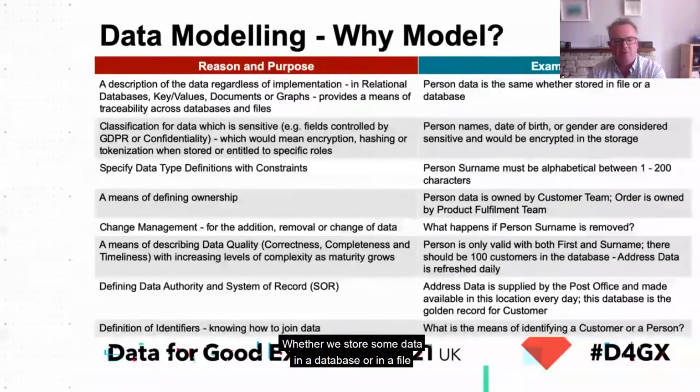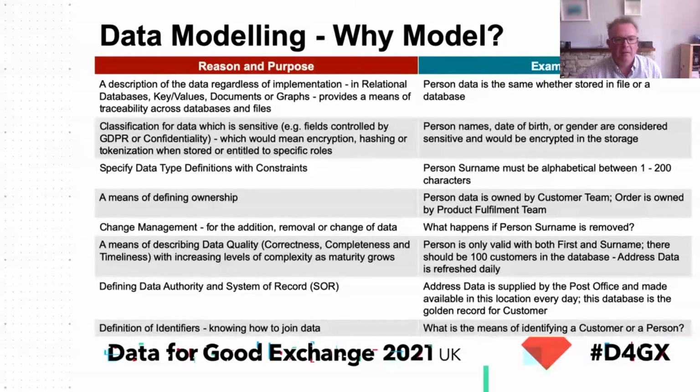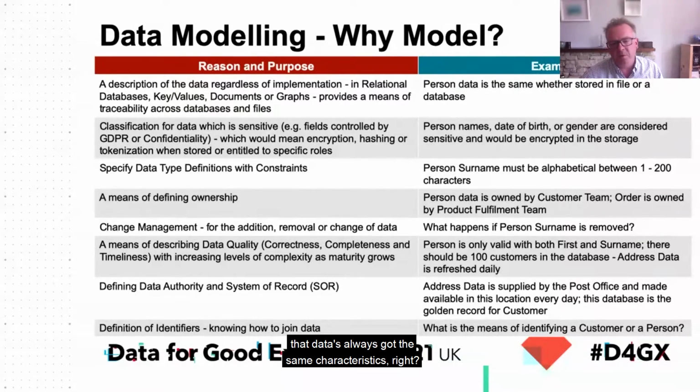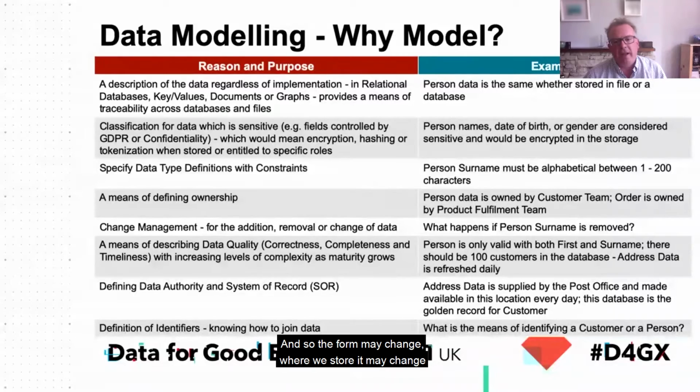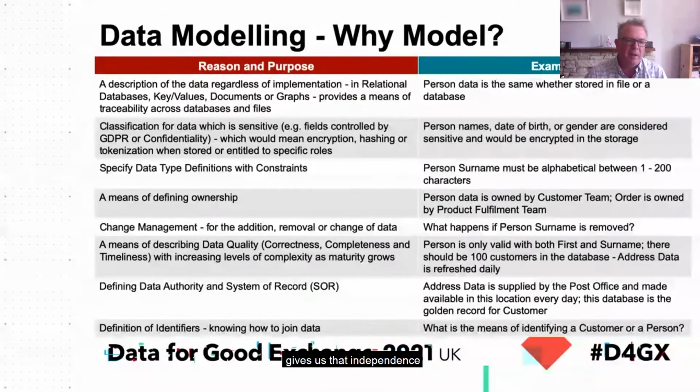Whether we store some data in a database or in a file or wherever we put it, in whatever technology, that data always has the same characteristics, right? If I'm storing a payment in a database, I'm going to have the account numbers on it. I'm going to have the amount. I'm going to have the currencies. The form may change, where we store it may change, but hopefully the definition of the data remains consistent, and that consistency is really important. And so the logical level and certainly the conceptual level gives us that independence of implementation for data description.